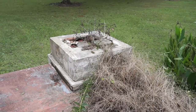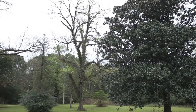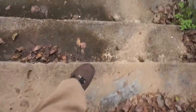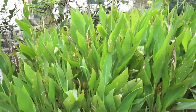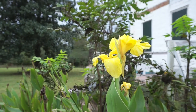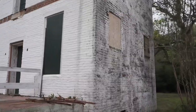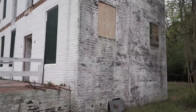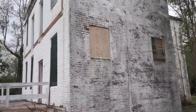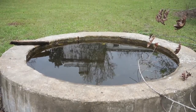Here you can see where one of the columns was. And there's the view. Out there somewhere would have been the big house once upon a time. Strange that the flowers are still here. The owners are no longer around. It's quite an elaborate structure that was built for slaves. I've never seen a slave house quite like this in the South.